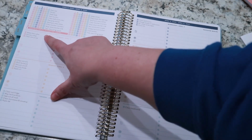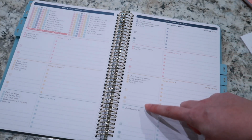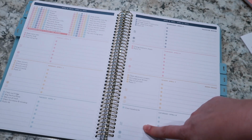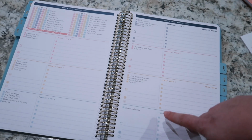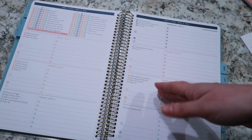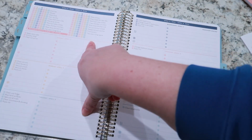My favorite thing is that all of my weekly cleaning tasks are already listed out, so I'm not having to rewrite those. I like that I have a place for my meals. I've got a place for appointments. I have a place to keep up with how much money I spent at the grocery store or on coffee or whatever. All of my daily routines are in here.